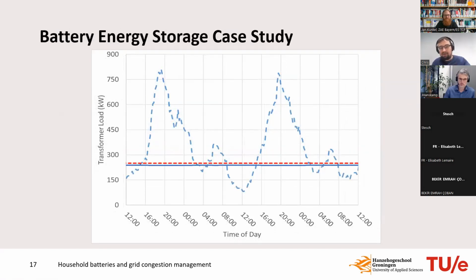With a battery, it is possible to reduce these loads, the dashed blue line, down to a level below the grid capacity. This is the dark blue line here. So we've proven this with simulations by shifting the loads and possibly pre-charging the battery system the day before. It is possible to maintain grid loading below this value.